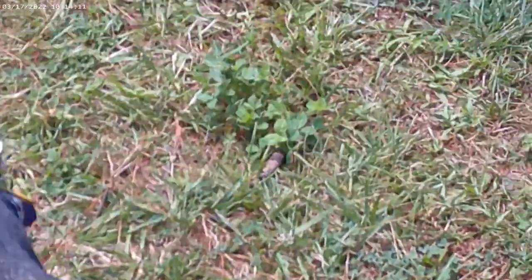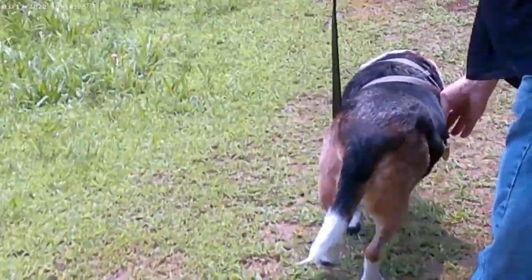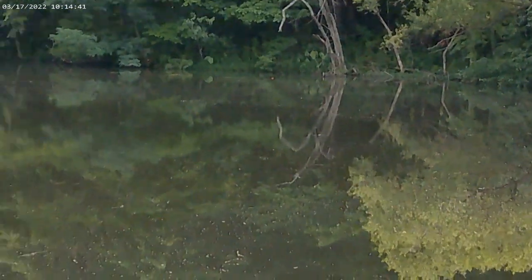There's a snail shell that Lucy found. She was trying to eat it. Silly Lucy. Snails are not for you. And there's Lucy, our little troublemaker. I know you all love to see Lucy. And here's another view. There's kind of like an island with trees in this lake. So we'll be back.